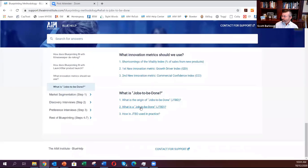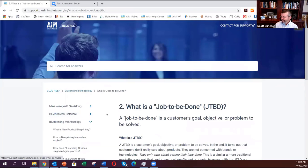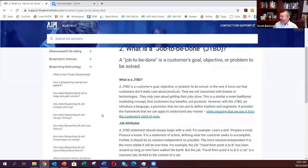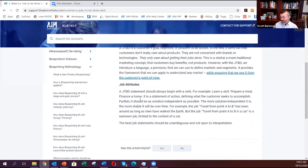Within the second article, what is a job to be done, which is a customer's goal, objective, or problem to be solved. I find objective to be one of the more difficult words to say for some reason. I get tongue-tied over it. But then again, what is a job to be done? What are some attributes of a job to be done? It begins with a verb. It's a statement of action. It's a statement of what a customer seeks to accomplish.